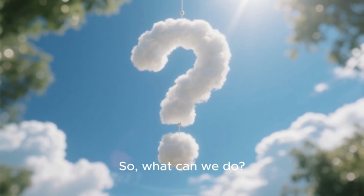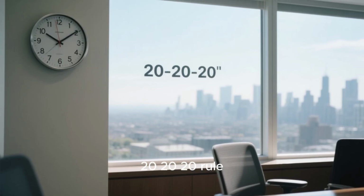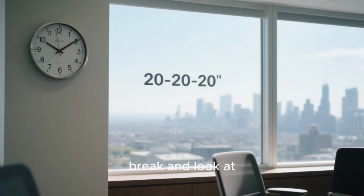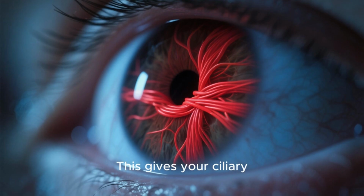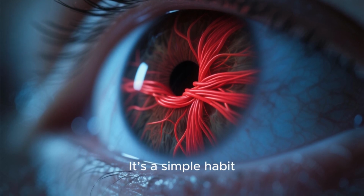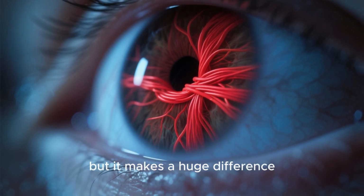So what can we do? The best trick is the 20-20-20 rule. Every 20 minutes, take a 20-second break and look at something 20 feet away. This gives your ciliary muscle a chance to relax and reset. It's a simple habit, but it makes a huge difference.